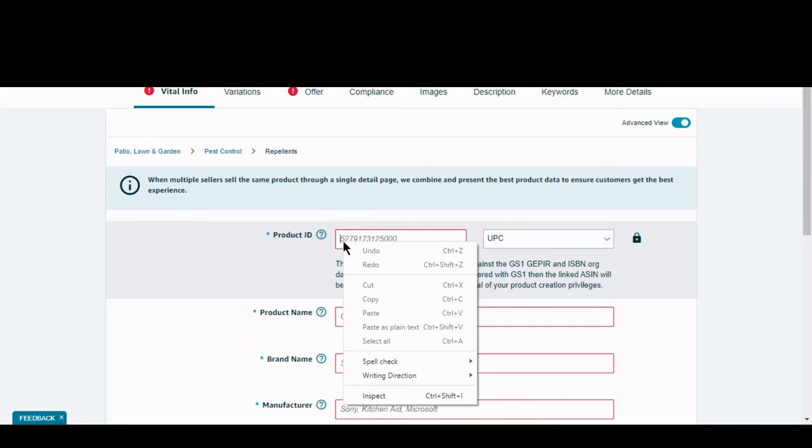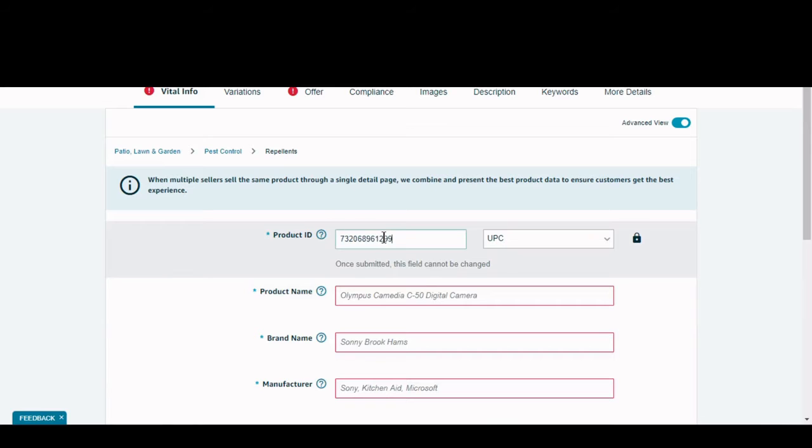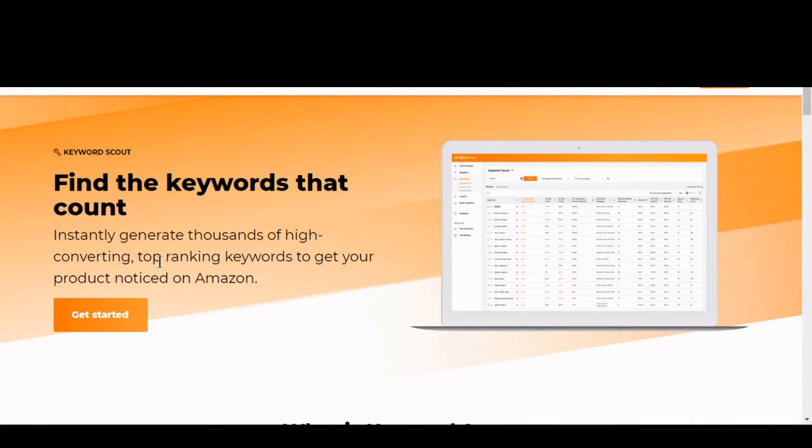As we have copied the barcode, we have to paste it here. As you can see, I pasted it here, and this is the title that today I'm going to show you, guys, how you can create the best title. Firstly, as I showed you in my earlier keyword research video, you have to go to Jungle Scout Keyword Scout, and you can use any one of the methods that I mentioned already in the advanced keyword research video. For now I am using this, and as you log in and join the plan and search for your product on Keyword Scout, they will give you an Excel sheet, guys. You have to download that Excel sheet, and I will show you what that Excel sheet looks like.